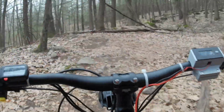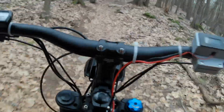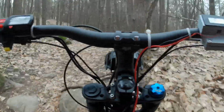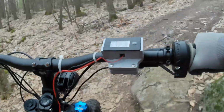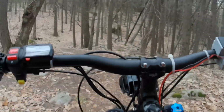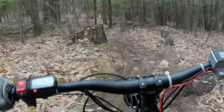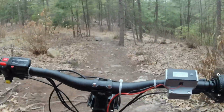And if it's available, get the XX model. I know it was only for Black Friday last year, but if it's available in the future, it's worth the extra few hundred dollars. If you're used to motocross bikes, you're going to want that extra power. If you're used to a 250 watt Shimano or Bosch or whatever they got, 5,000 watts is going to feel like something else.